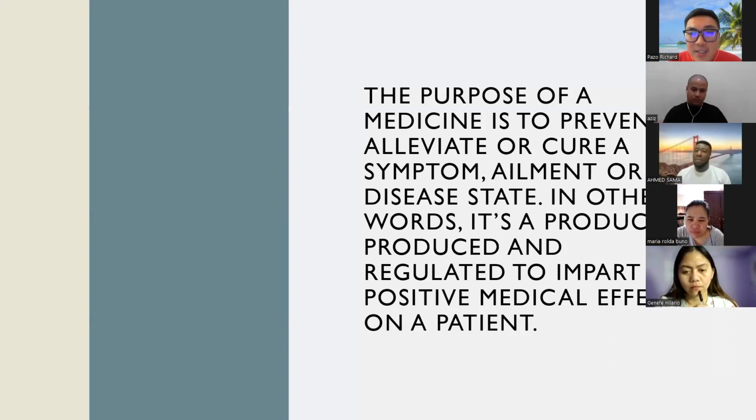Okay. So what are the purposes of medicine? Number 1, to prevent, meaning maiwasan, alleviate, meaning mabawasan ang sakit or gumaan ang pakiramdam, or cure, meaning magamot, ang mga simptomas, ang mga sakit, or ang condition ng patients. In other words, it's a product produced and regulated to impart a positive medical effect on the patient.